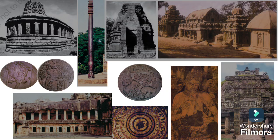Entrance to the path was through gateways. Devotees walked around the stupa in a clockwise direction as a mark of devotion. Both railings and gateways were often decorated with sculpture. Find Amaravati on map 7, page number 105. This was a place where a magnificent stupa once existed. Many of the stone carvings for decorating the stupa were made about 2,000 years ago.